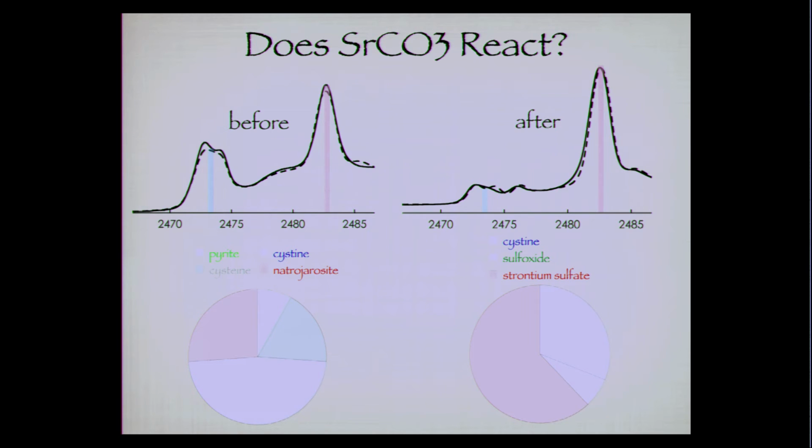But the third question is, this sulfate that's formed, is that strontium sulfate, or is it just some other sulfate? We know that the big peak grows in there, but how do we know strontium is attached to it? And to learn that, we have to look at a different region of the data, to a little bit higher energy.